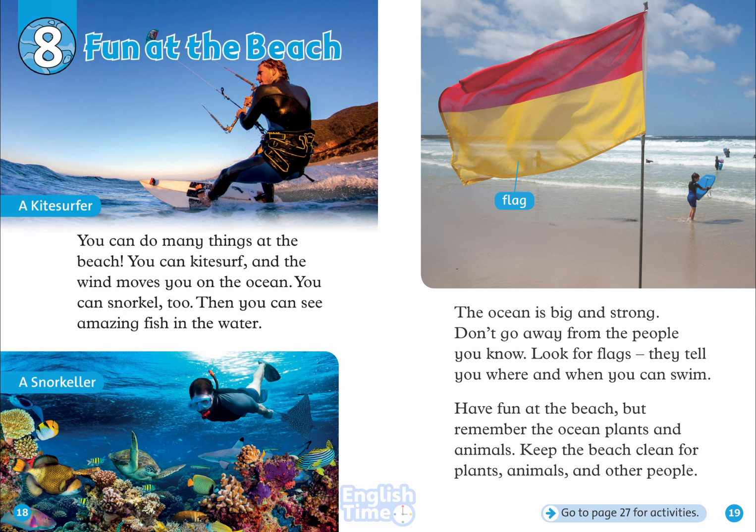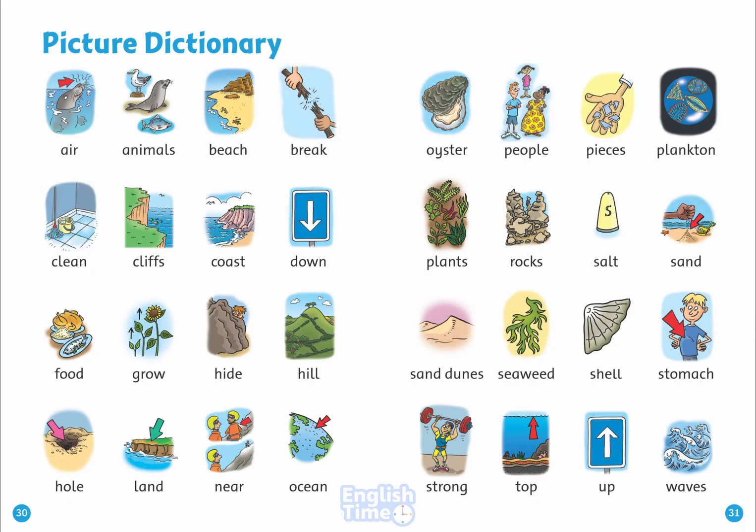Have fun at the beach. But remember the ocean plants and animals. Keep the beach clean for plants, animals, and other people.